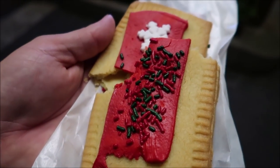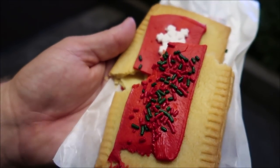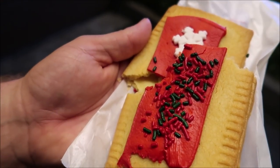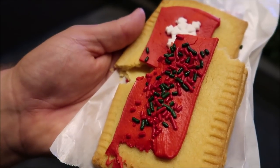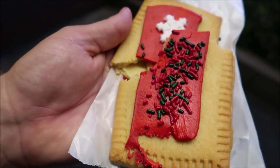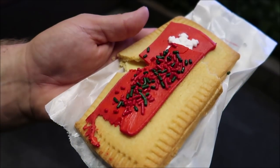It tastes exactly like I thought it would. A tasty cake apple pie, but without the apple pie filling. There's not much apple pie filling in there, so that's the only thing that they can probably improve on. Other than that, it's okay. It's a little dry, but it is a festive holiday treat.